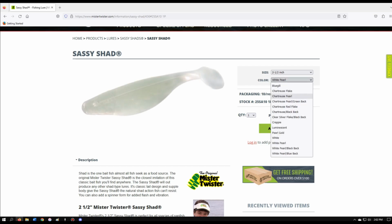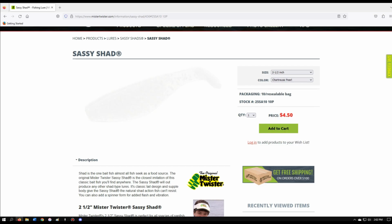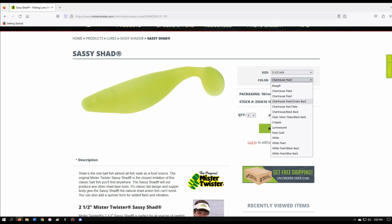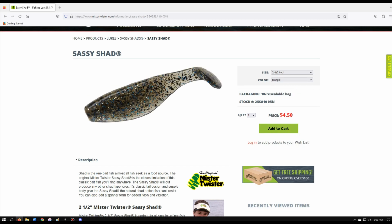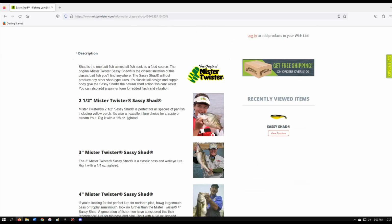It's going to come down to a pack of these and really just checking out the colors here. I already like that one. This bluegill color. Look at this. You can get up to 3-inch, 4-inch quantity. Of course, all the typical stuff. And it tells you how much you're going to get in there. And they always have testimonials here.